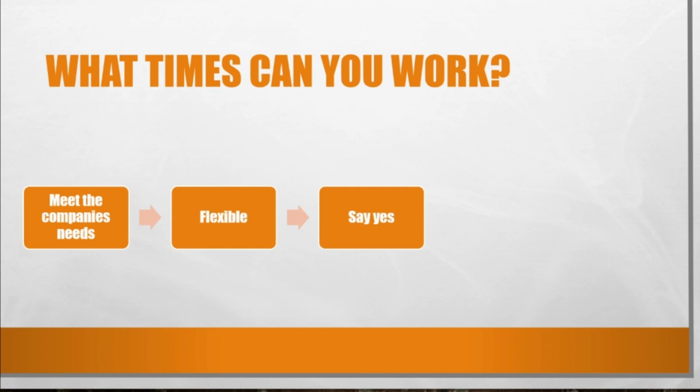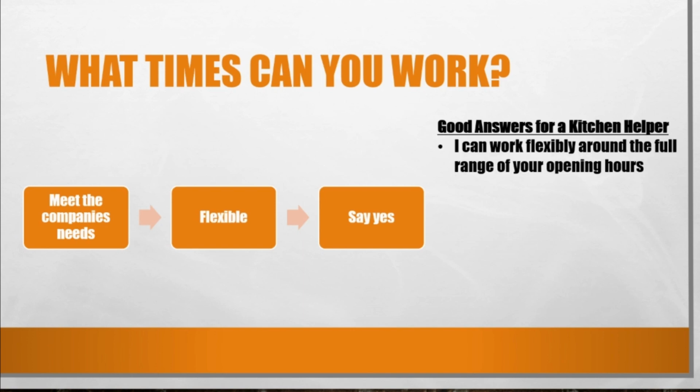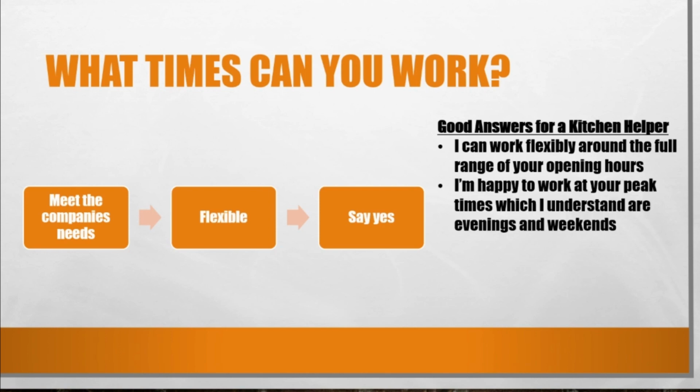Let's look now at some great phrases that you can use in your interview that really help convey and show the right things. So good answers for a kitchen helper would be things like, I can work flexibly around the full range of your opening hours. That really is one of the best answers you can give. You could say, I'm happy to work at your peak times, which I understand to be evenings and weekends. So typically people go out to eat during the evening and at the weekend much more. So a lot of businesses, not all, will actually be looking to hire people to work more towards those times.